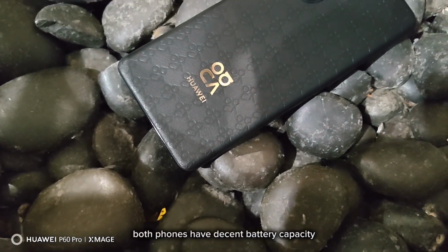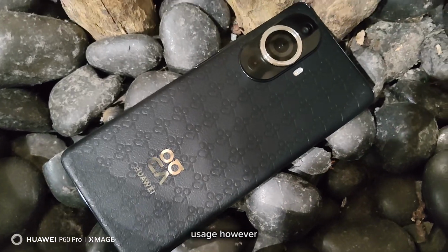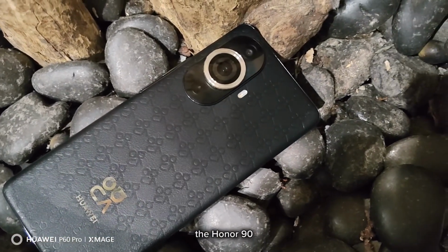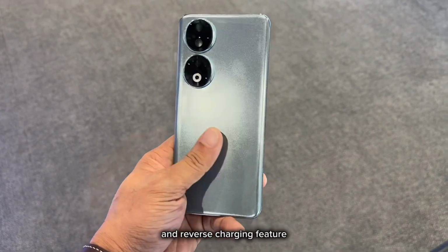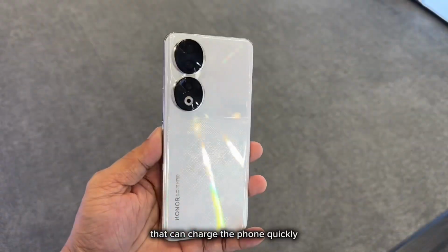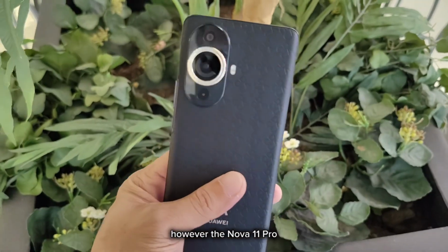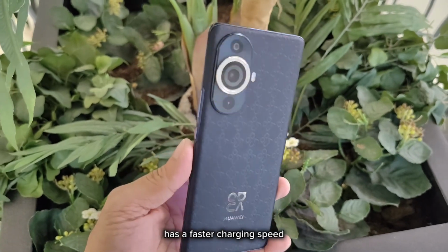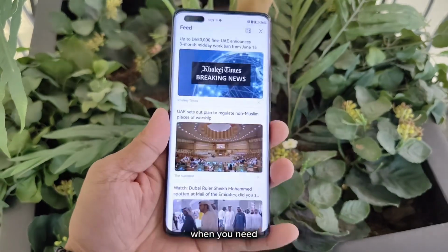Both phones have decent battery capacity that can last for a day or more of moderate usage. However, the Honor 90 has a slight edge in terms of battery size and reverse charging feature. Both phones also have fast charging technologies that can charge the phone quickly and conveniently. However, the Nova 11 Pro has a faster charging speed than the Honor 90, which can save some time when you need a quick boost.